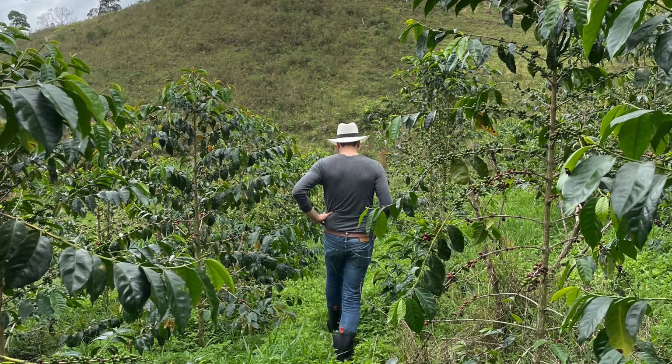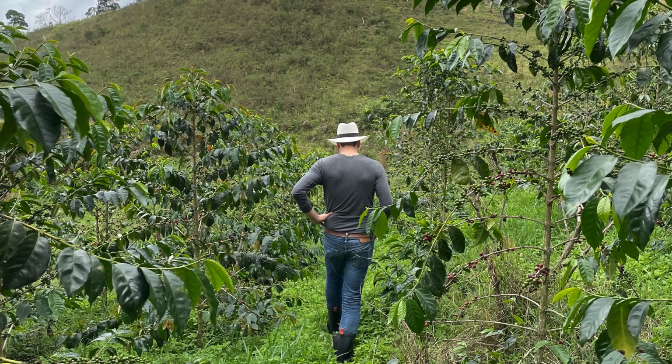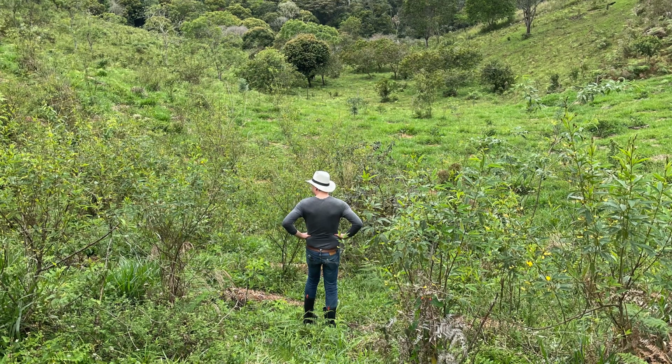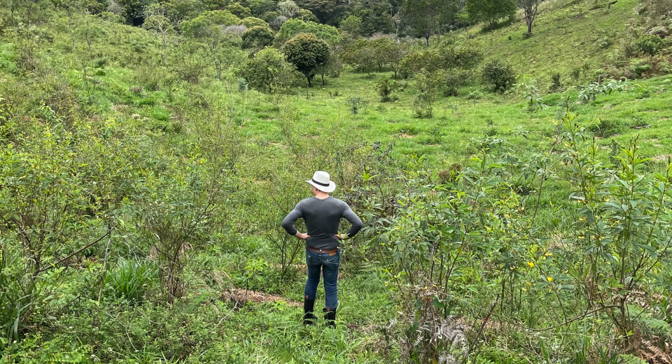We've been replanting a lot since then. And today we have around 100 trees that are in full production. And then we have another 350 trees that are producing for the first time in 2024, so as we speak. And we have a few geisha trees, but they're not really producing.